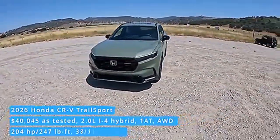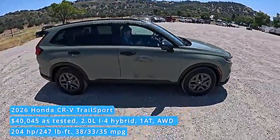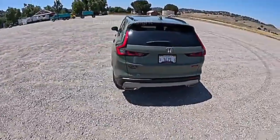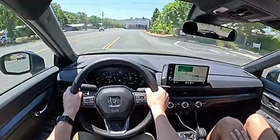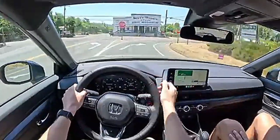The 2026 Honda CR-V is a versatile, compact crossover designed for both on-road and off-road adventures. Its long wheelbase and wide stance help make it a formidable match for the trail. And the new CR-V TrailSport Hybrid trim, featuring its award-winning two-motor hybrid system, gives the CR-V more performance and capability than ever.